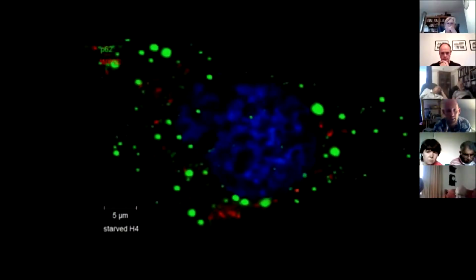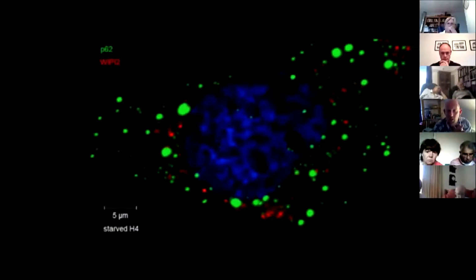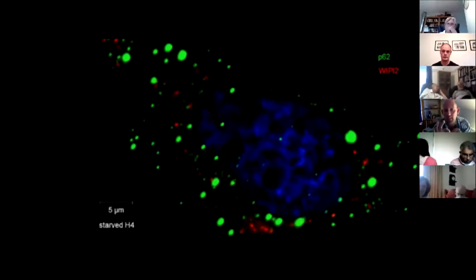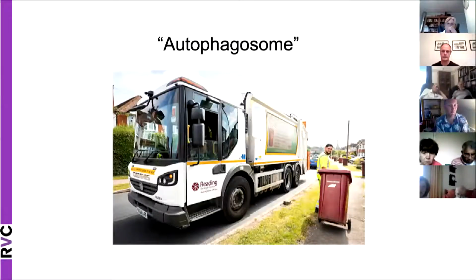This is a microscope image of a human cell that we've grown in the lab, and we've used a powerful microscope that uses lasers to generate images. This is what it looks like at high resolution. What you can see here is those green specks are autophagosomes. And these are very, very important bits of the cell. Very, very broadly, what they do is they collect rubbish. And this is the Reading Borough Council Waste Service, who goes around and picks up our recycling. Very broadly, this is what an autophagosome does in your cells.